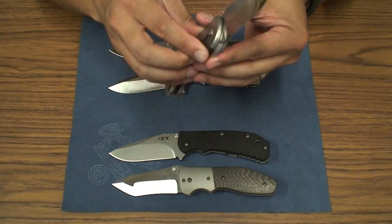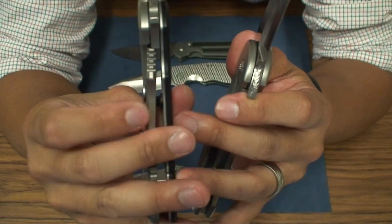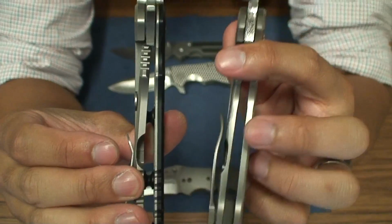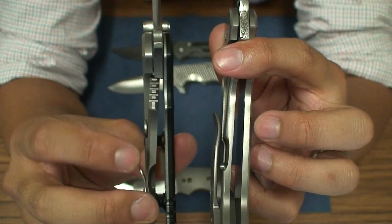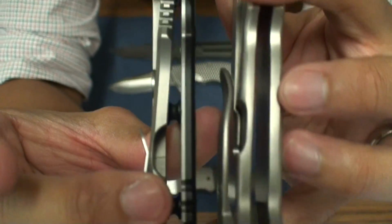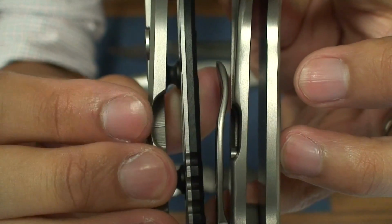But I'll just compare this one to the 551 here. We all know the 551 has got this huge chunk of titanium. The slab on here is really, really thick, but the cutout on this knife is extremely thin when you compare it to the cutout here, even though they're oppositely cut out. This cutout is on the outside, or actually on the inside of the frame. This one's on the outside. I don't know if you can compare the two here, but on the Steve Kelly Collision, it's so much thicker than this one right here.